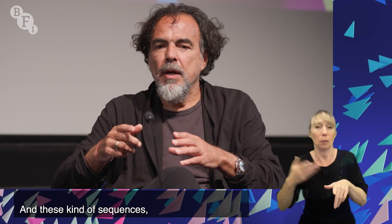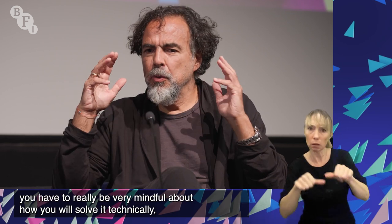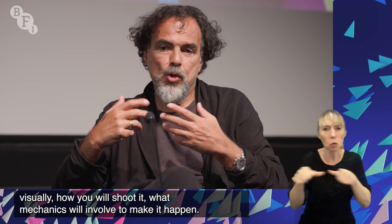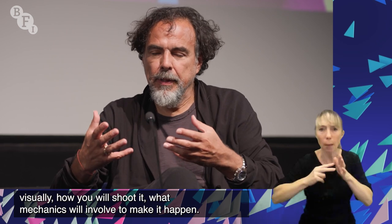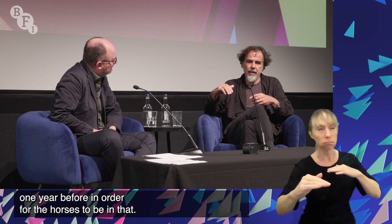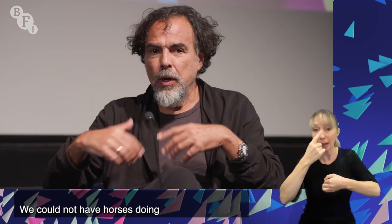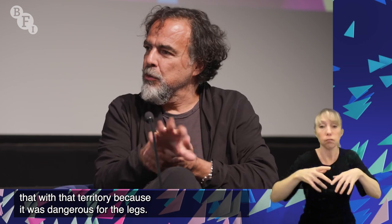With these kinds of sequences, you have to be very mindful about how you will solve it technically, visually, how you will shoot it, and what mechanics will be involved to make it happen. That piece of land, for example, that you see there, we started preparing that land one year before. In order for the horses to be there, we could not have them on that territory as it was, because it was dangerous for their legs.